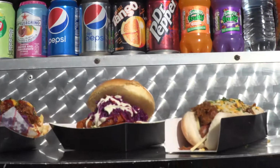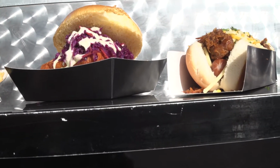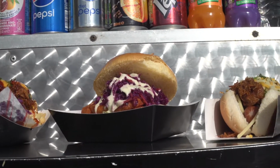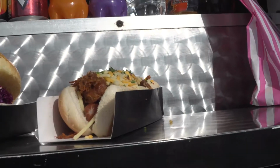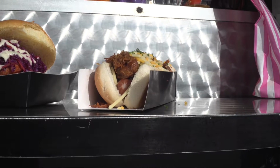Okay. Now you've told me about two of the meals. What about the remaining 2? The next one there, that's our vegetarian option. That's called the No Piggity, and that's a halloumi burger. They've been selling really well this weekend. That's with a Cuban slaw, shredded iceberg, and a pesto mayo. They've been flying out the door. And then last but not least is our dog father, which is a hot dog loaded with pulled pork, grated cheese, and a sprinkle of parsley.